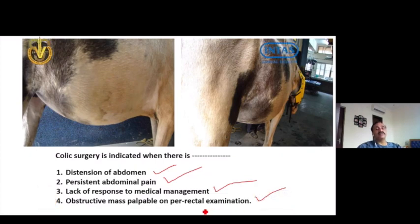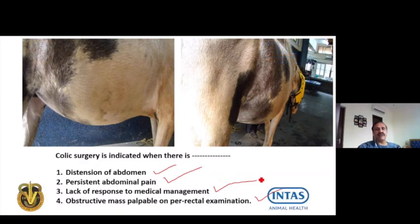Means you can feel it, like in this horse which I did a surgery on, I'll say three years back. When I did the per rectal examination, I found a very big fecolith in the pelvic flexure. That was easily palpable, and it was the size of a volleyball. So we had to operate, and that obstructive mass was palpable per rectally. So it was taken to the surgical operation theater immediately.